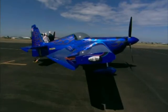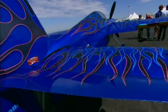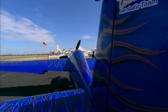This plane will go 300 miles an hour, and it's the same model as those flown by the Red Bull Air Racers. It can withstand more than 10 Gs. I designed the paint scheme, and I love this. The candy blue with the chameleon paint flames, it changes color, goes silver, gold to pink.